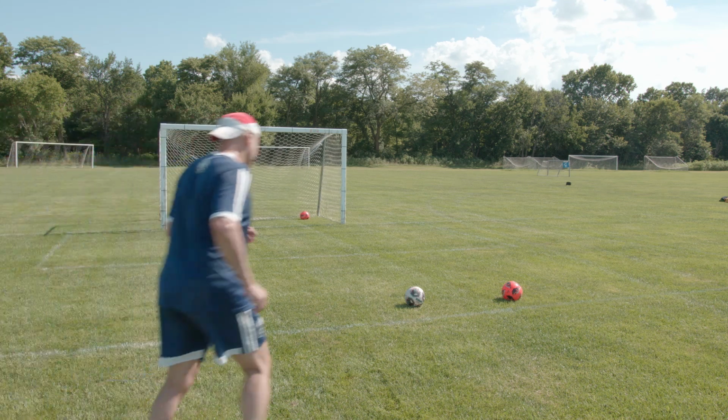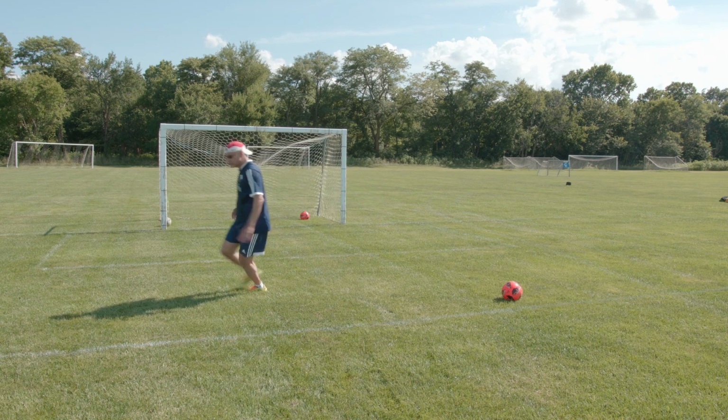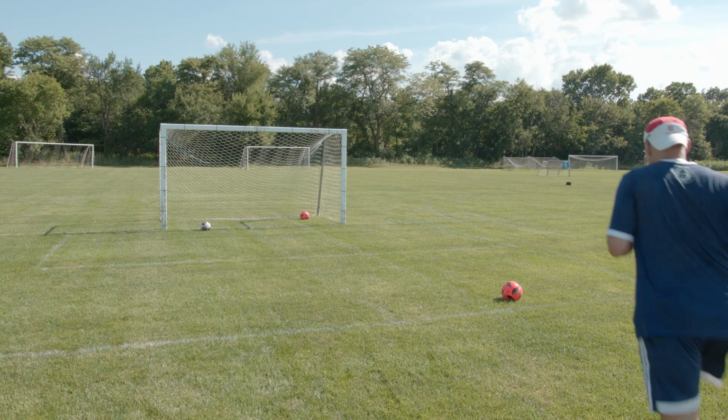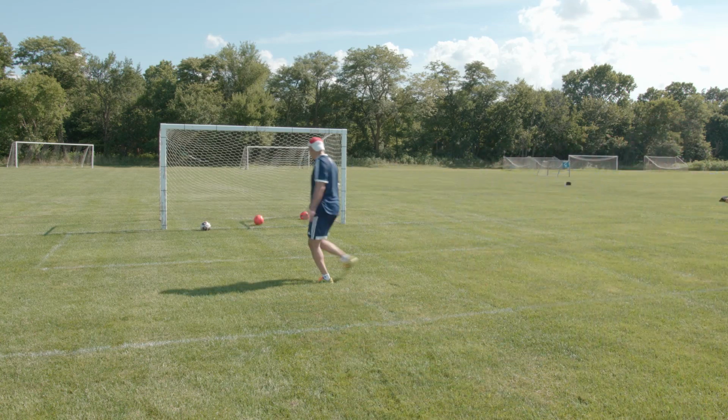And again, we're approaching the ball, following all the way through. We're approaching the ball, a variety of steps, following all the way through.